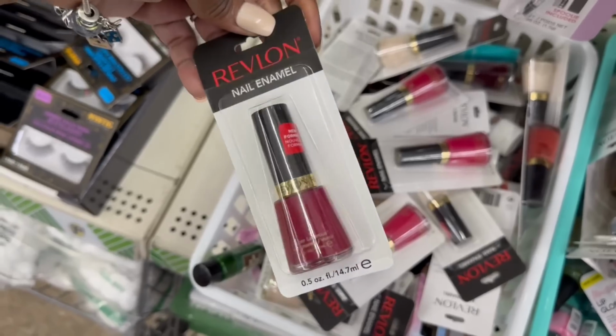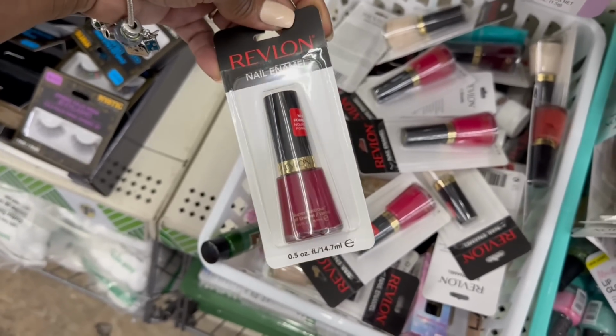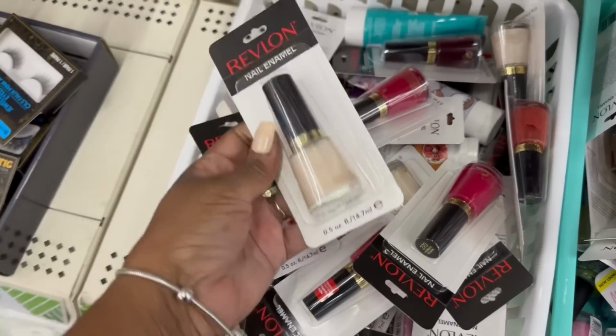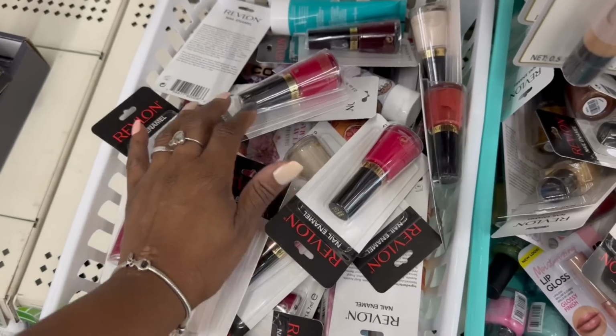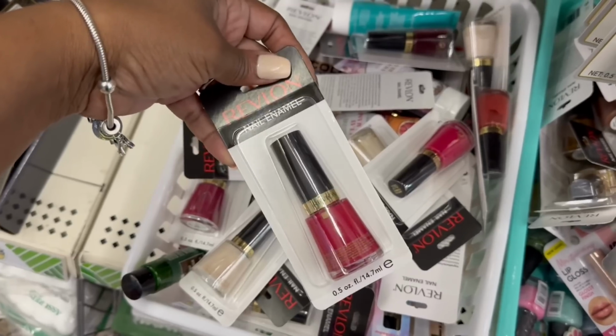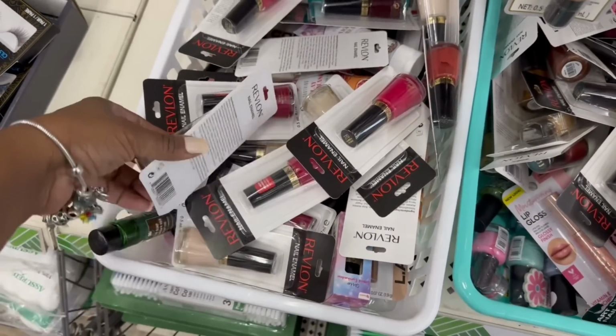Oh, they have some new nail polish here. The Revlon. This is the only color. Oh no. This one right here. And which one did I pick up? This one? So this one. They got a few things going on.